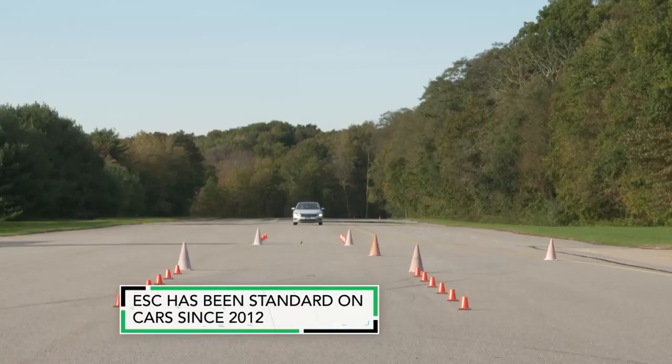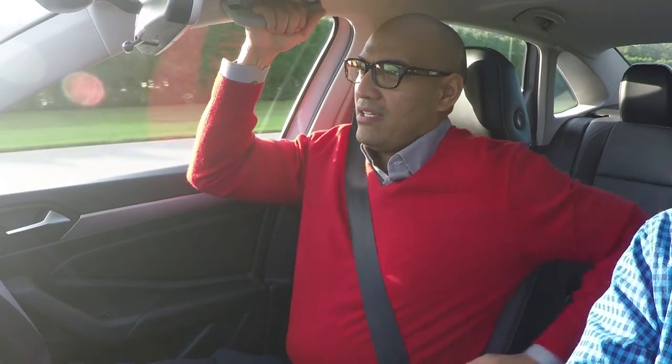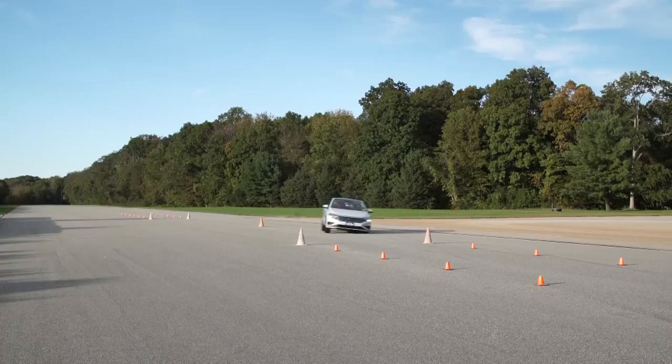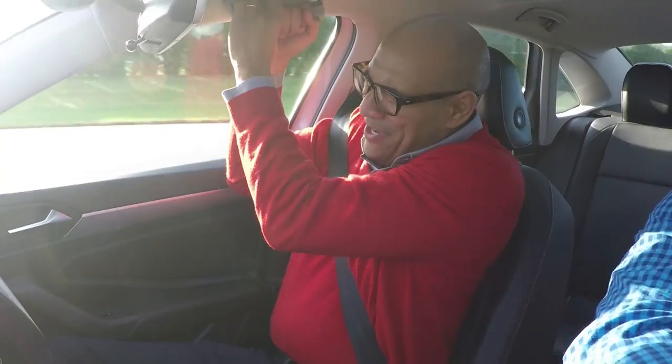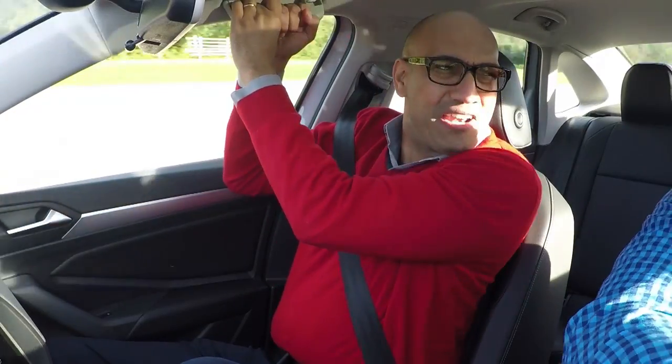For our first run, I get a first-hand look at what it can do. We're gonna go through about 50 miles an hour. Should I brace myself? Yes, yes you should. Oh, oh man, that was pretty crazy. But exhilarating at the same time.